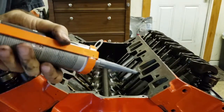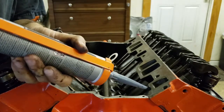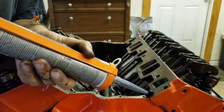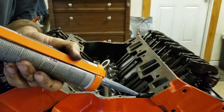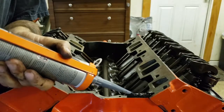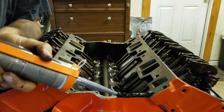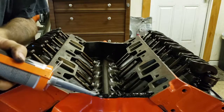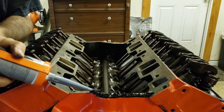Okay, so you take your gasket sealer. This is why I bought the big tube. And we're going to just put it like this, kind of like a weld bead almost. You want it up there, okay? Because it's a pretty significant gap that has to be filled here.